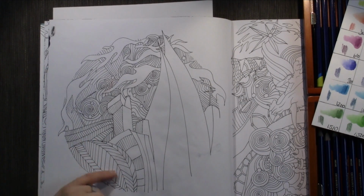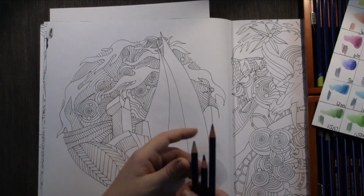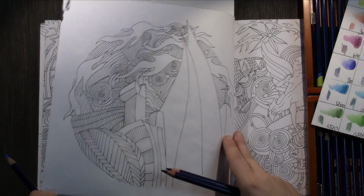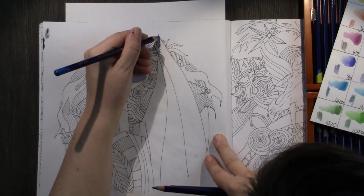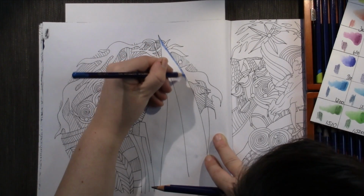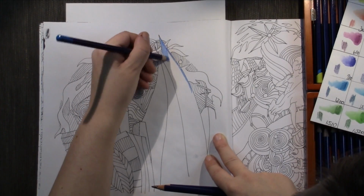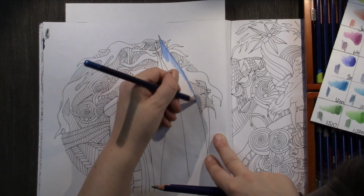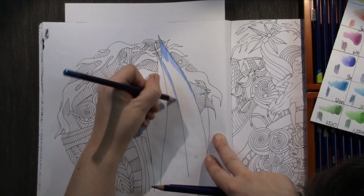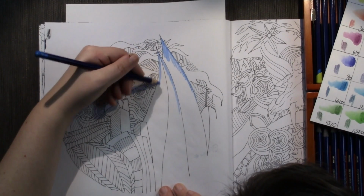You don't have to go with all of the patterns in coloring books. This is something that people sometimes forget, that you decide what you want colored how. And though this is a very whimsical coloring book here, and the way the line work is done, it's definitely not realism, not even close, and it's not supposed to be. The line work is curvy, which implies whimsical again.